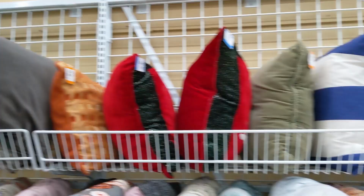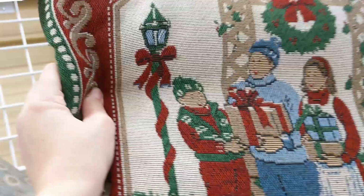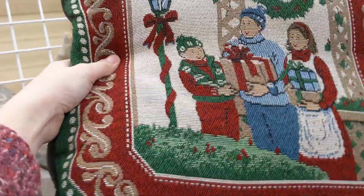Quick peek at the pillows and stuff too, because I'm always looking for kind of embroidered needlepoint stuff, but I find it so difficult to find these days. Oh, this is cute. If it was not Christmas. I've been struggling to find them lately.